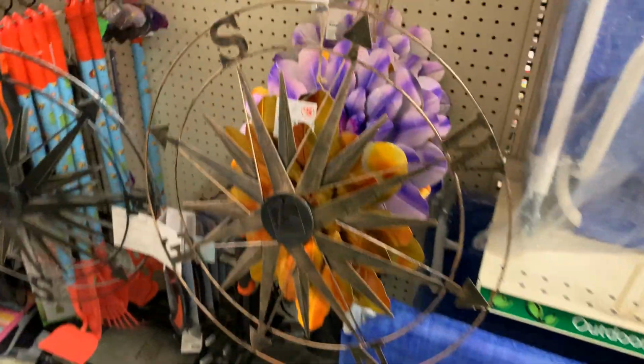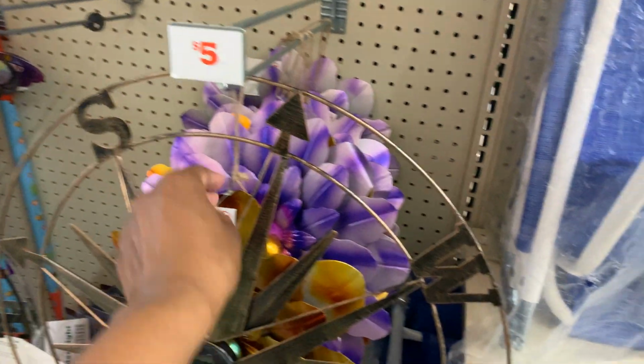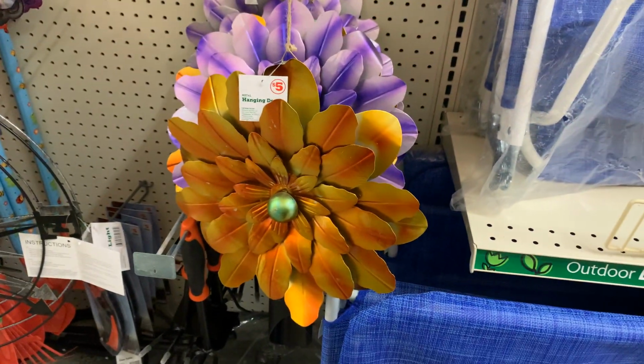They have more of the metal signs for outside. This one you can see the solar detail. So I'm not sure about the other one. Then they have those pretty flowers. So these are metal flowers you'll put out.